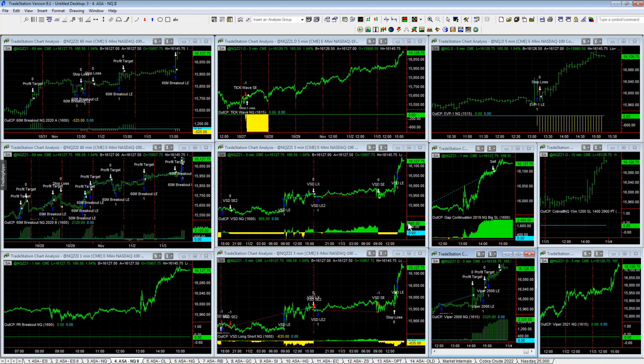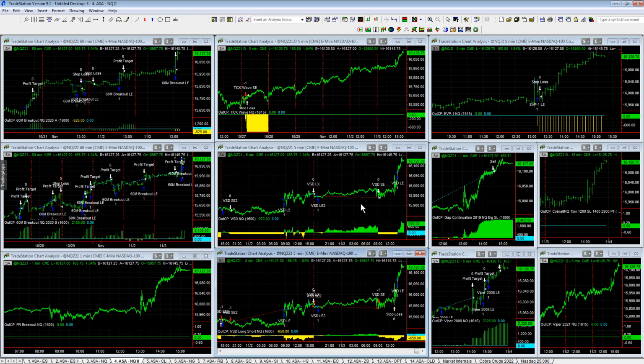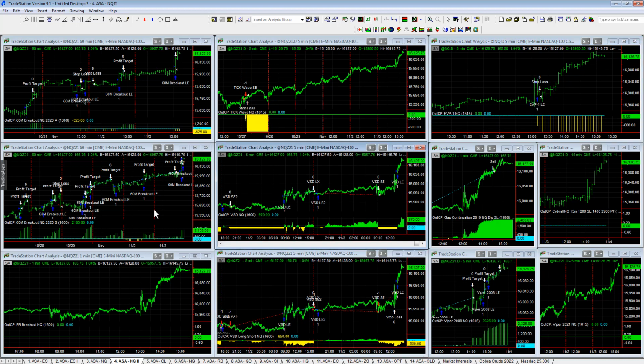Viper 2008 plus 2325. EVP1 down on the day minus 1,025. You see it just stopped out on that pullback. And VSD long short minus 650. VSD long only plus 970. VSD 60-minute breakout in QB plus 2110.